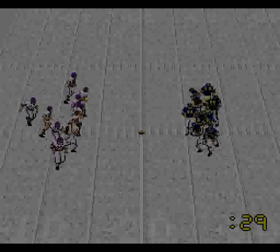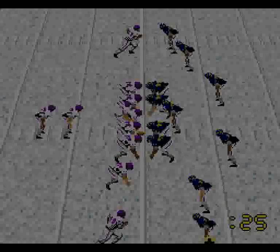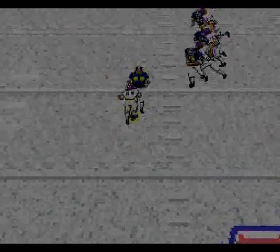First down, 10 yards to go. Red 42, red 23, hut, hut, hut. Back to pass, going deep, interception.